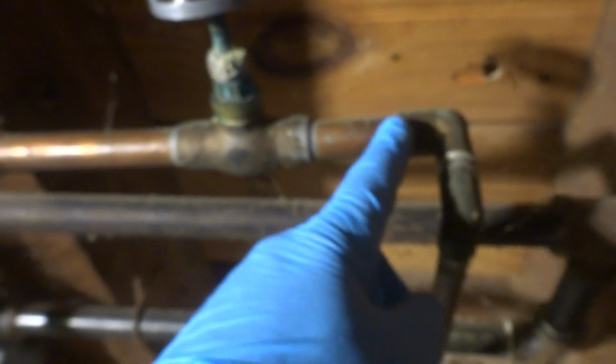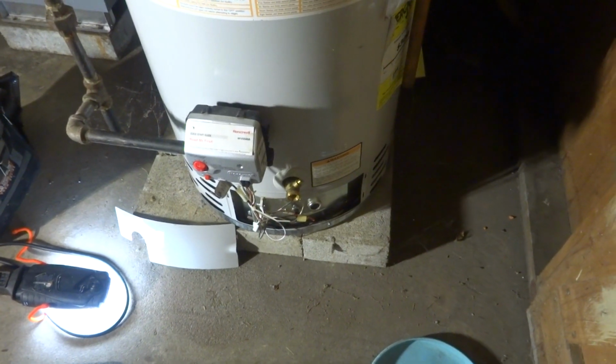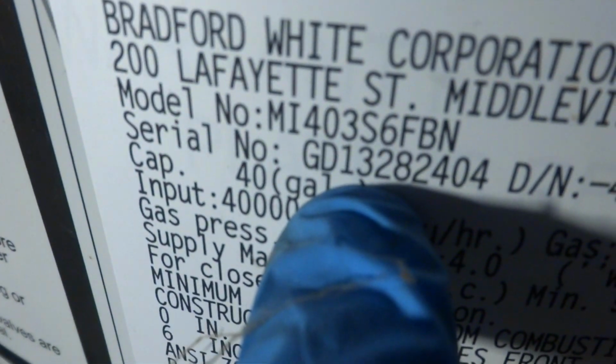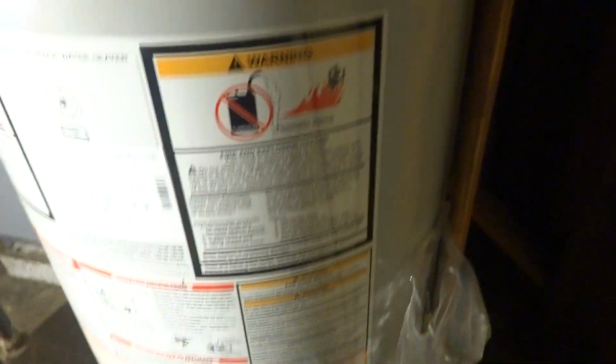I'll leave a tag here. Relit pilot. It's a 1/2 inch in and out. I got 3/4 here. I don't know why they didn't run 3/4. If it goes out again, I'll just quote my price on changing it out. It's a 13. It's already. She said it's been in, she's been in 12 years, she said.